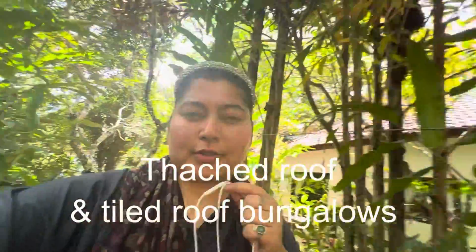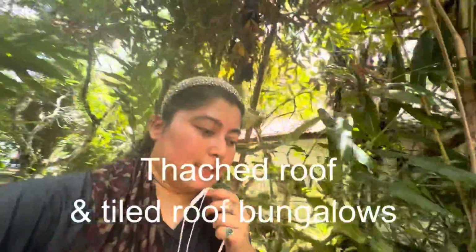We're going to the bungalow. So I think there are individual bungalows over here. That's what I saw when I booked. Two different ones, one thatched roof and some other roof. I think we did the thatched roof one. Individual bungalows, as you can see. Let's go.